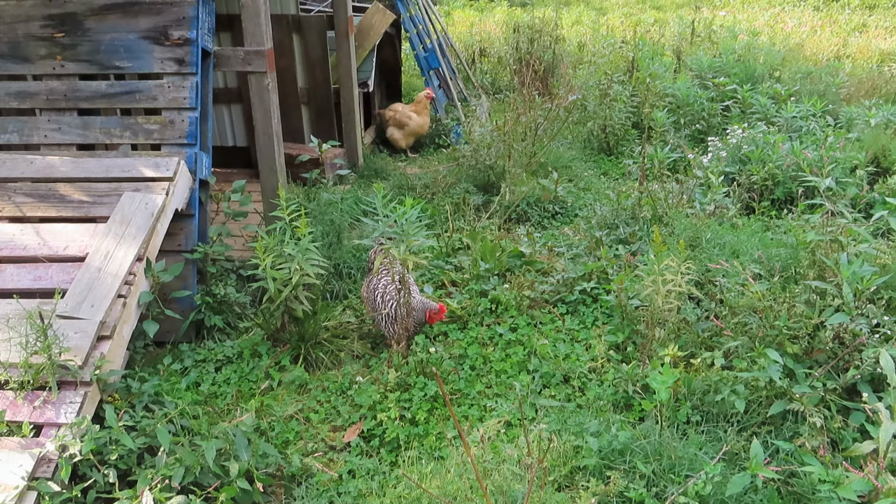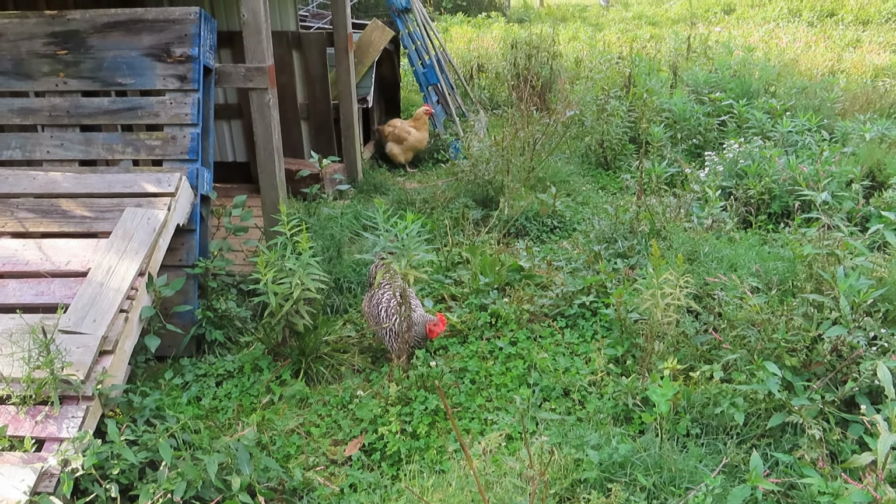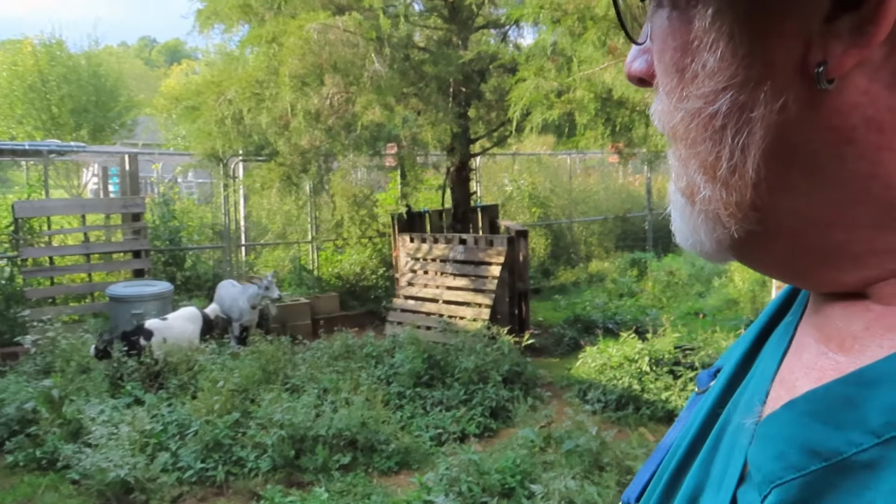this is when they really go into heat. I know some goats cycle every month, year round, but I've noticed mine, if they do it year round, are not aggressive. It's just in the fall when the bucks are in rut that they really go nuts. And so it's just starting.